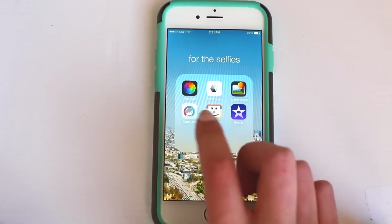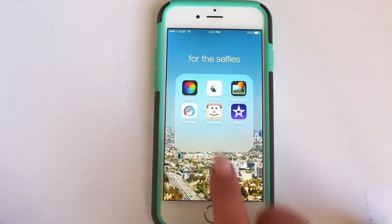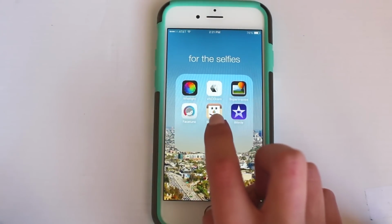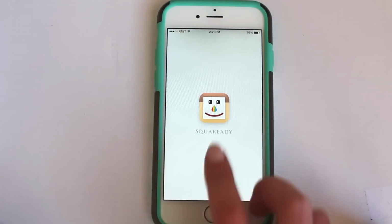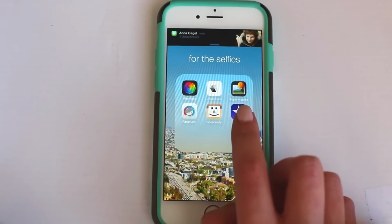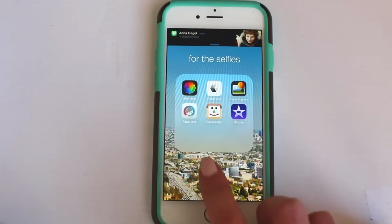Then I have Facetune. Please don't judge me. I only use this to whiten my teeth and remove pimples. So I don't edit my entire face with it. Then Square Ready, which is just how you get the white borders on Instagram pictures. And iMovie, which I think used to cost $5, but it came free with this phone, so that kind of annoys me.